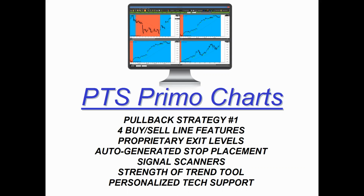For example, you're obviously going to get strategy number one, the buy and sell signals, but you'll also get 4 different overall trending features. All right, this is our buy sell line features. You'll get our proprietary exit levels. With one click, you'll see the exits on your chart. Auto-generated stop placement. With one click, you'll see different ways in which to place your stop. You'll get scanners to scan for all these things. Strength of trend tool, the tool to let you know if the trend is running out of steam. And this all comes with great personalized tech support. This is just the tip of the iceberg of what you're going to be getting. But these are all great features that you won't find anywhere else.